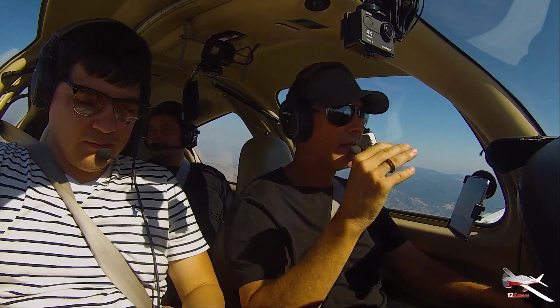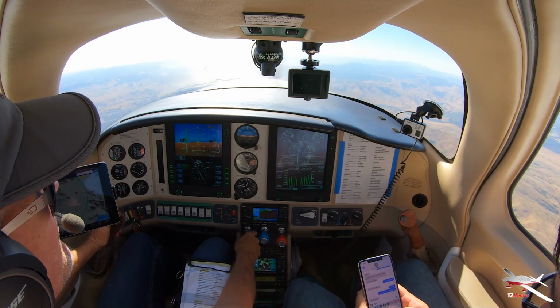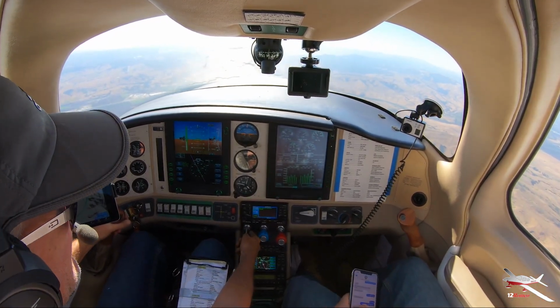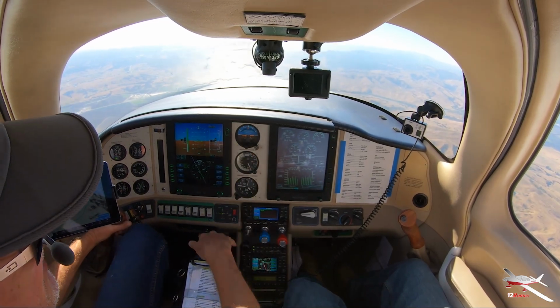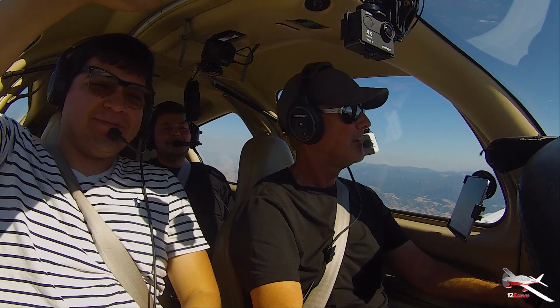It's really cool. Okay, so I'm going to take the autopilot off. So I'm just going to push this button. You're going to hear a beep. That's the autopilot going off. And then I'm pulling back power and pointing the nose down so we can descend. I'll make a gradual descent, maybe 500 feet per minute.